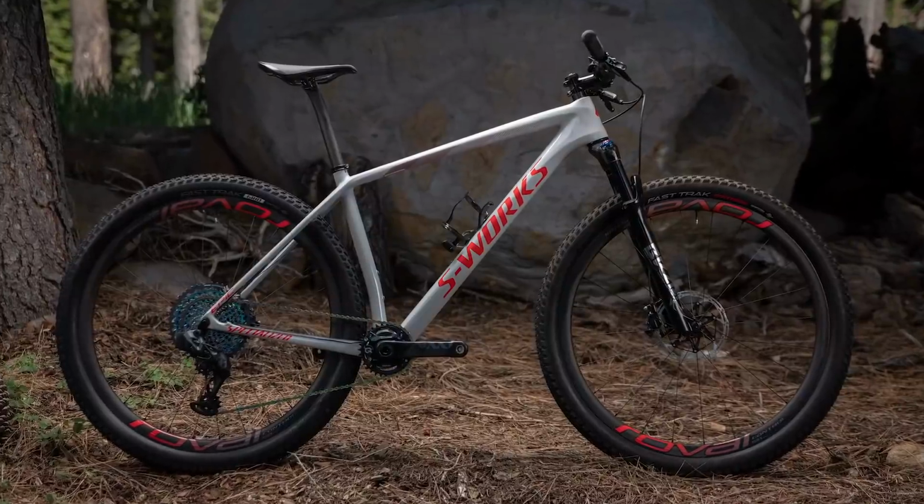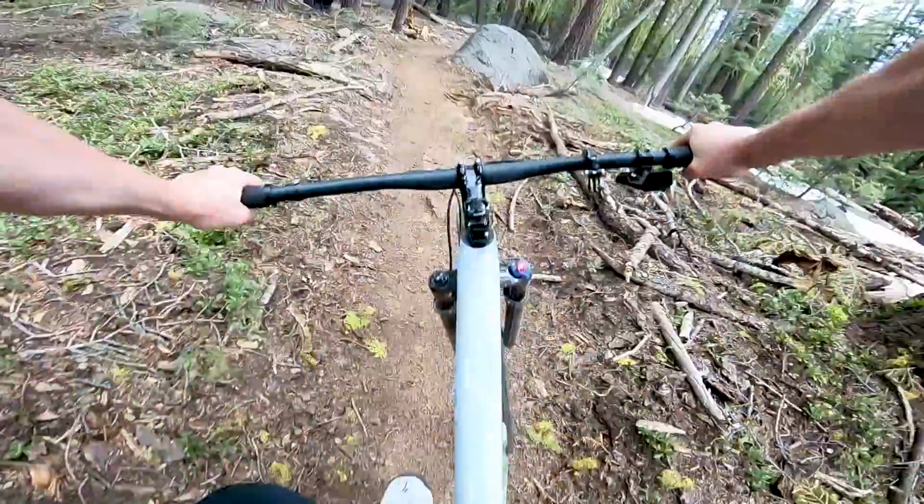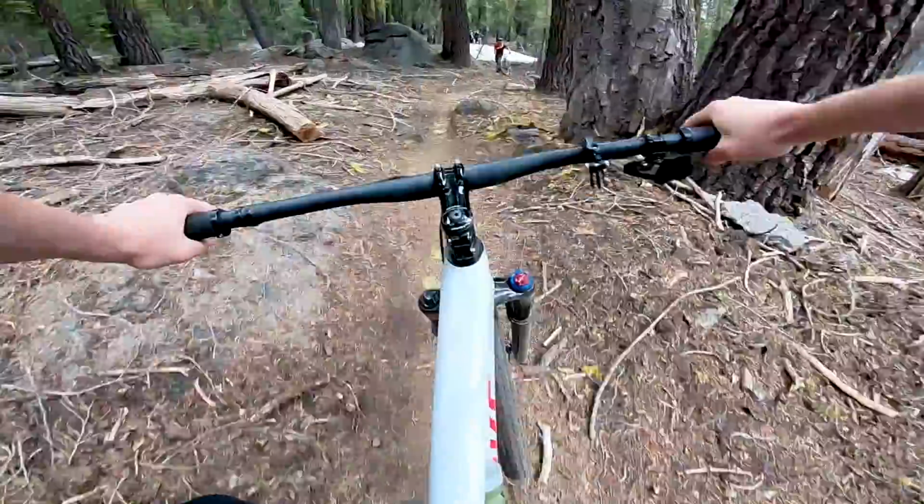Now, the crossover between gravel bikes and mountain bikes is increasingly blurred, and brands try to sell them as being quite distinct things. So it's nice for Specialized to just come out and say, oh yeah, this is very much inspired by a mountain bike. It's a refreshing approach. Thumbs up.